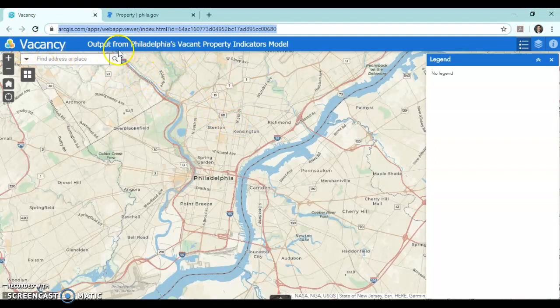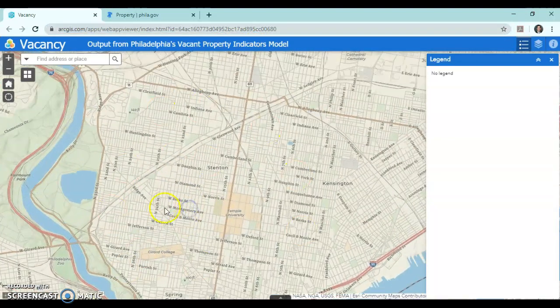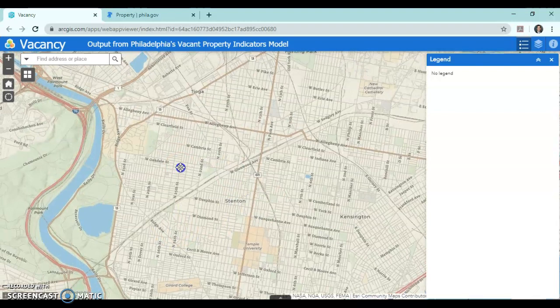This is a vacancy website. It's the output from Philadelphia's vacant property indicators is where it comes from. So you can zoom in here. It's pretty user-friendly to zoom in on a specific map. So if you have an address, you can type it in here and search the address, or if you're just searching by the map, it's pretty user-friendly.